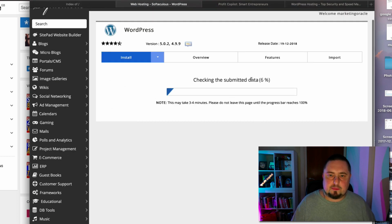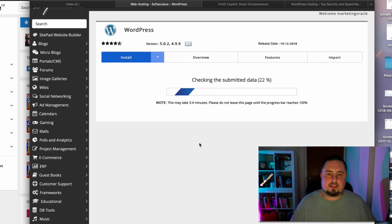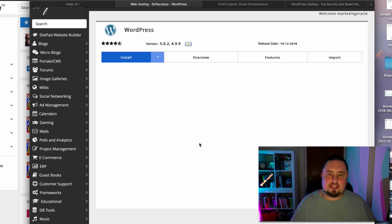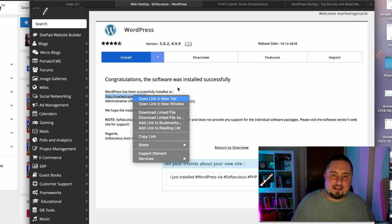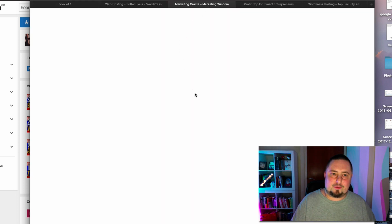Here it's checking the submitted data. 7%, 8%, 9%. I'm not going to pause this. I'm going to leave it do its thing in real time. It's saying it's going to take 3 to 4 minutes. It's going to take less than that. There you go. See how fast that was? And there we have WordPress installed. So let's check that it's online, it's working.